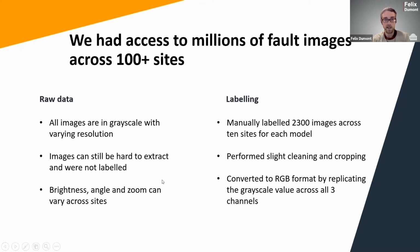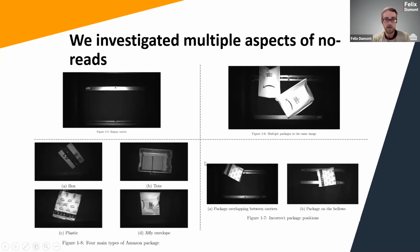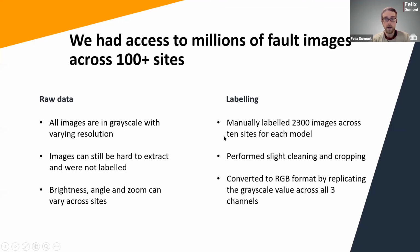Still, we extracted 2,300 images that I manually labeled for each of the categories that I showed earlier across 10 different sites, and did some cleaning and cropping and so on, but not much. When I say label, again, it's really just applying all of those labels that we see here, not segmenting anything within an image. It's really just overall labels.